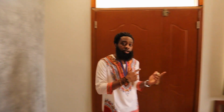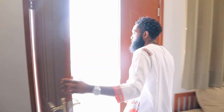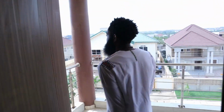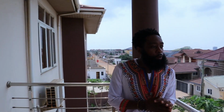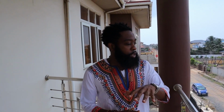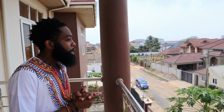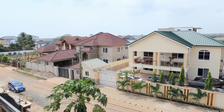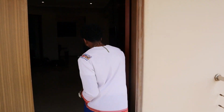So I'll take you out onto the terrace so you can see what view we got. Beautiful. Yeah, it's an awesome view. Lots of sunlight. So what we have here is what they call Rosewood Street. And there's a couple of houses here, as you can see. But this is just a good place to come out and, you know, get some fresh air in the morning. Let's go back inside, show you the rest of the house.